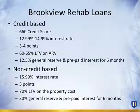For borrowers with credit scores of 660 and above, loans are for up to 100% of the purchase and rehab, subject to a general reserve of 12.5% of the loan amount and prepaid interest for 6 months. There is a maximum loan-to-value ratio of 65% of the after-repaired value of the property. If you are rehabbing outside of your state of residence, or we believe you are not refinanceable, the maximum LTV is 60% of the after-repaired value. For borrowers who have credit scores below 660 because of some unforeseen circumstance, we do have an investor recovery program that is not credit-based. The investor recovery program requires a general reserve of up to 30% and pre-funded interest.